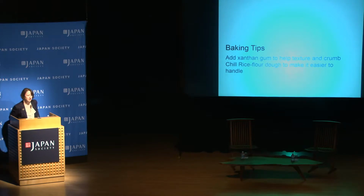If you plan to make recipes, I strongly advise you to check out what's in the recipe and always add xanthan gum. It's easy to convert a recipe. Actually, in the book that I have here tonight with me, the Gluten-Free Cookies book, there's a conversion chart in it. And you need to always add that mysterious xanthan gum to things to give it texture and crumb.